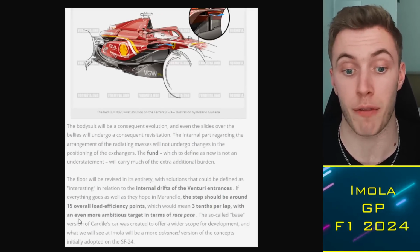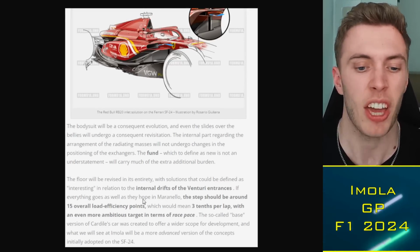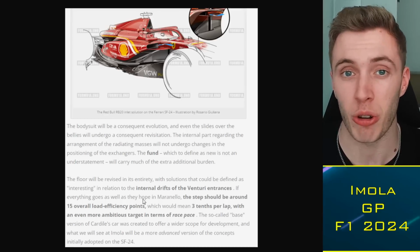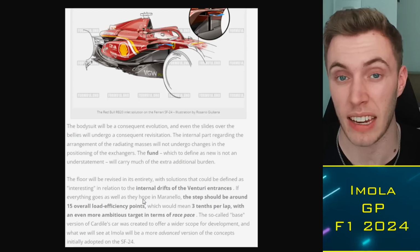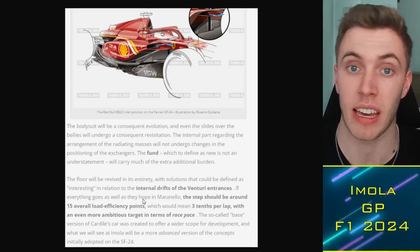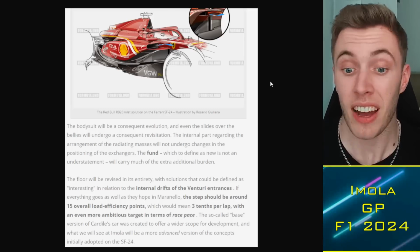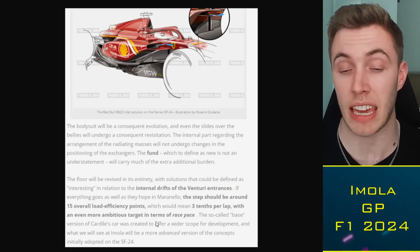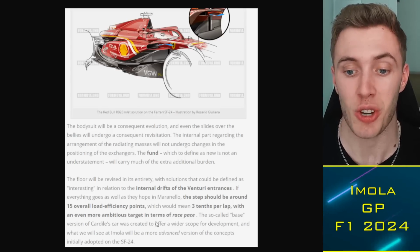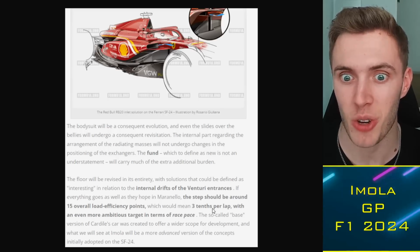So yeah, they reckon 15 overall load efficiency points, which is very hard to translate into lap time. You might give it 300ths per load point. So when you put that together, you get 4/10. You might give it 200ths per load point. That gives you 3/10. So it's very difficult to analyze. It depends on various factors. They are saying 3/10 per lap, but on race pace, potentially an even more ambitious target. So 3/10 a lap quali pace, 4/10 a lap race pace, who knows?